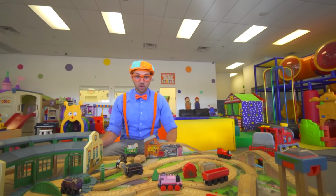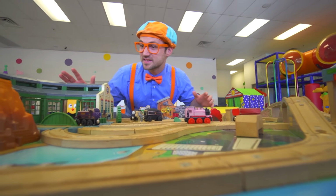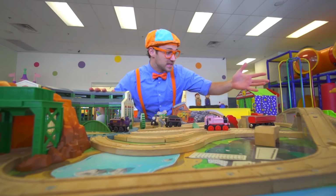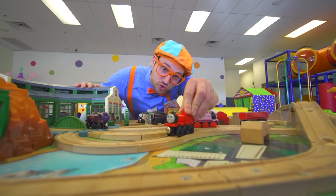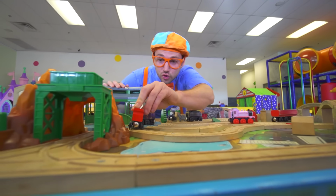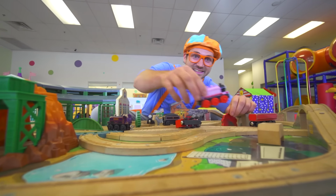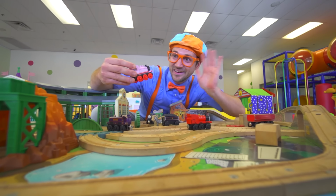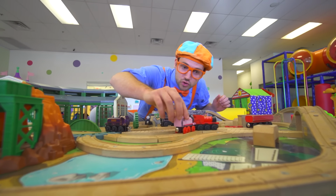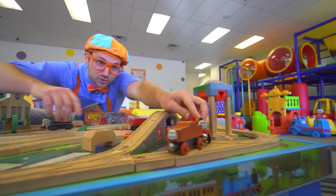Ooh, look at this. Wow, this is a train station. See? There's so many trains here. Like this red train. Choo-choo! Oh, hello, pink train. See? It's a pink train. Wow. Hello! Choo-choo!